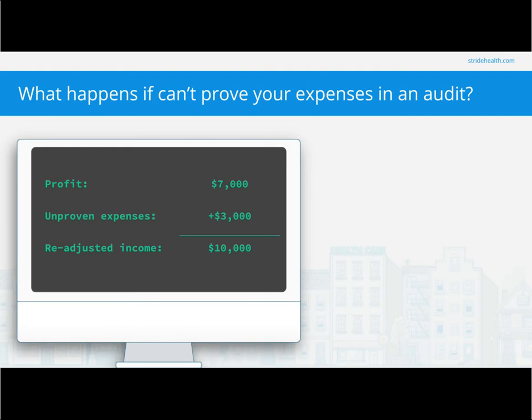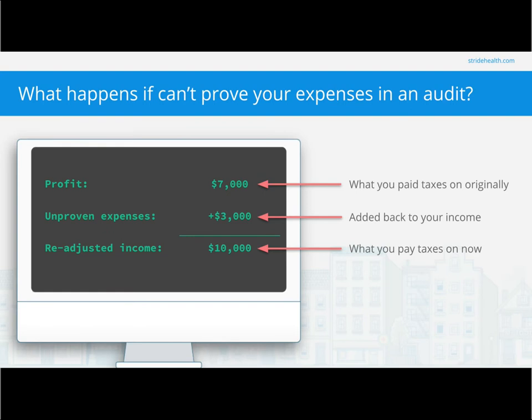They would essentially add back that $3,000 in expenses so that your readjusted taxable income would be $10,000, which is what you started with in the first place. So as you can see, that $7,000, what you paid taxes on originally, is much lower than what you would have earned in income. Let's say that 3,000 is added back to your income, and what you're paying taxes on now is $10,000, which, as we showed earlier, would mean you could potentially owe another $900 in taxes that you hadn't paid originally, which, a couple of years after the fact, can be an incredibly unexpected, hard to plan for, unfortunate expense that you would have to pay.